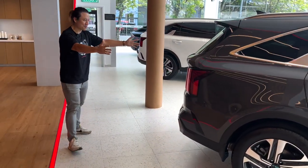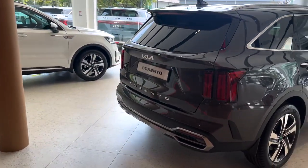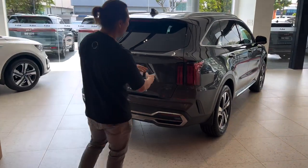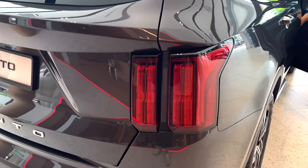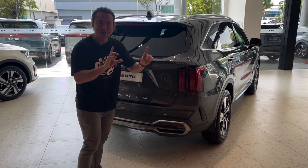Now, this is my favorite part of the car, this angle over here, right? Wow, looks good. So the lights sort of remind me a little bit of a Cadillac kind of feeling, the two little square things. I'll put the pictures where you can see that.